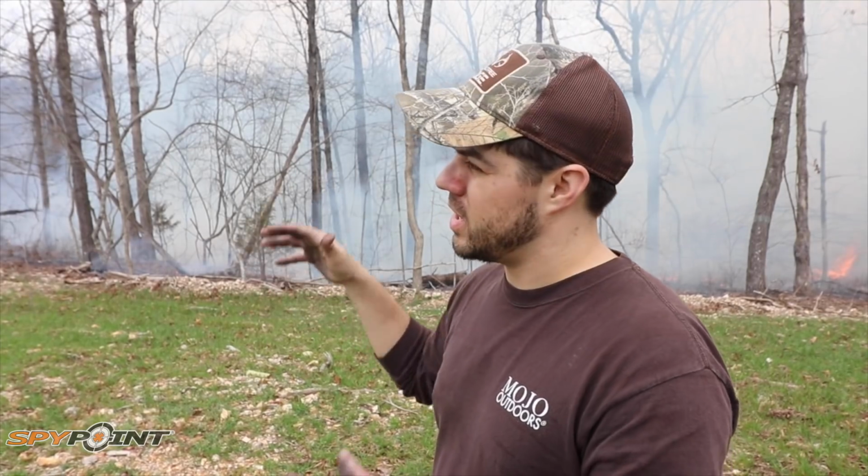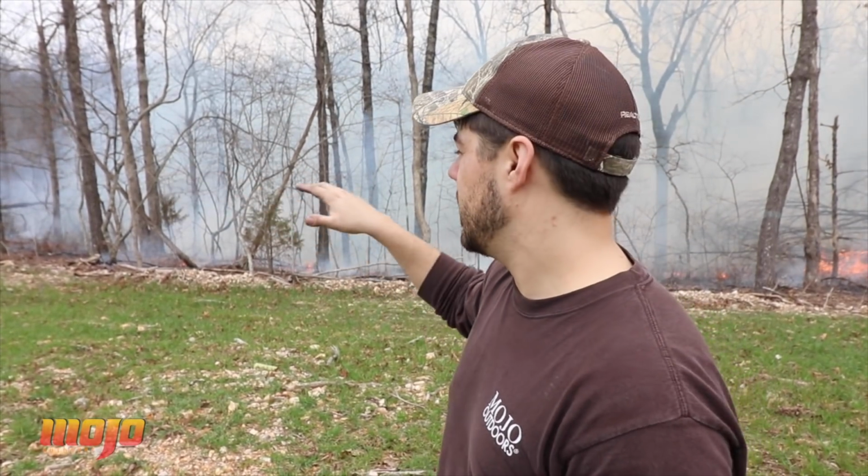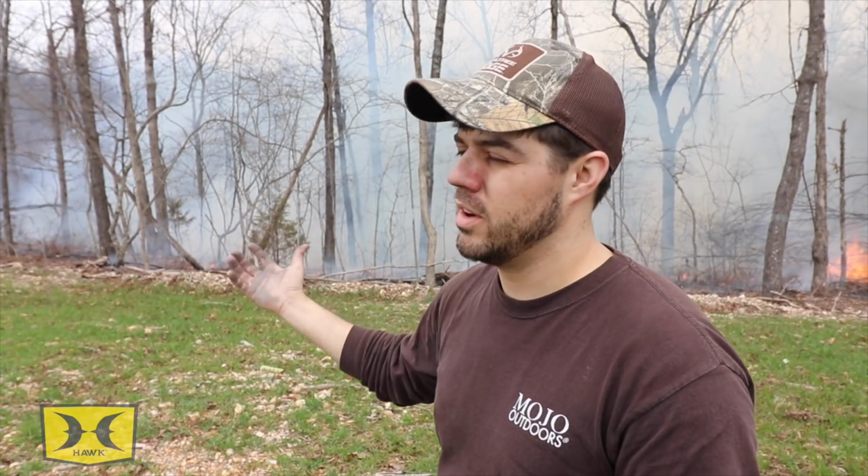I'm going to go through and do a select cut, just trying to create a lot more browse, a lot more sanctuary, a lot more bedding and transition areas around the food plot, so it's not mature timber butting right up against a really nice lush food plot. I want them to feel safe enough that they can bed up close and really spend a lot of time close to the food plot. Once they get up on their feet and they're ready to start moving and feeding for the day, they aren't very far away from the food plot before they get in. It's just going to make our hunting a whole lot better.